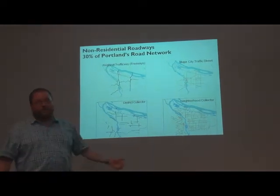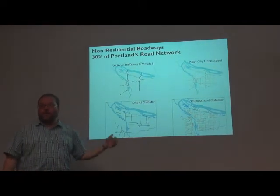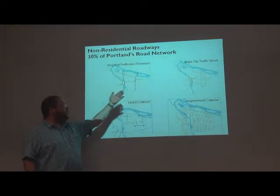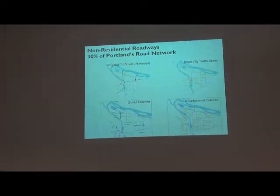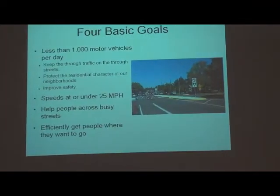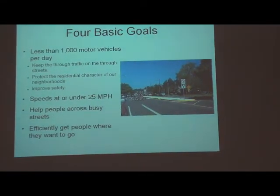So the next thing we do is say, why Neighborhood Greenways? Well, we have five kinds of roads in Portland. I think you've seen this: freeways and other types of roads. And then this is our inventory of residential streets. It's massive. And then we talk a little bit about how it is a low crash environment in general, and those types of things.